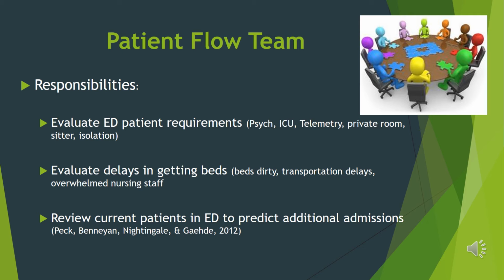Another delay is that nursing staff is overwhelmed. There are times when we admit several patients to one unit in a day, and an overwhelmed nursing staff creates a massive process flow problem in the emergency department. The nurses will not take a report and then say that the bed's not clean when the bed in fact is. So those are also major problems and delays.